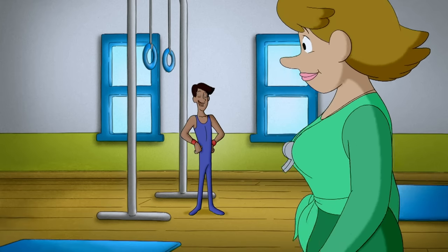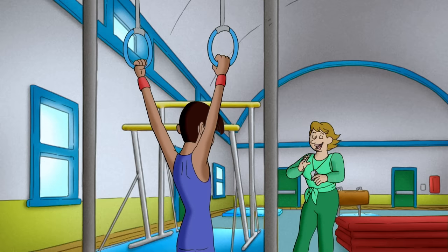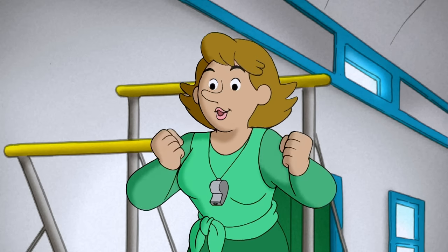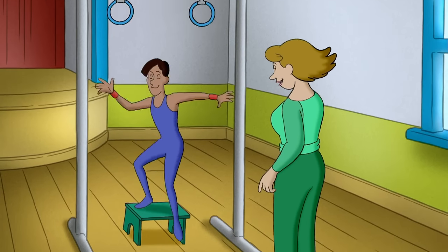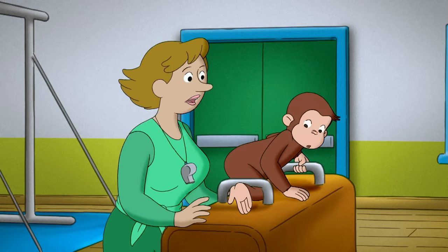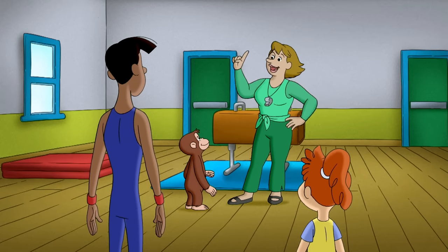So, when do we start with these puppies? Go ahead. Give it a try. The rings take a lot of strength. We'll work our way up to it. You can practice with a bench until your back, arms, and chest are strong enough to pull you up. This is a good time to talk about our other two S's. Safety and supervision. You should always have someone spotting you.